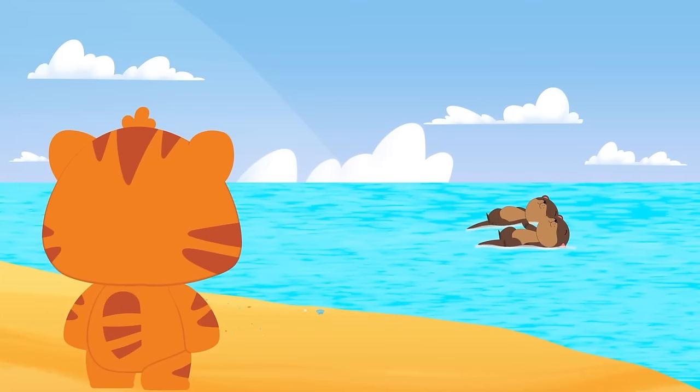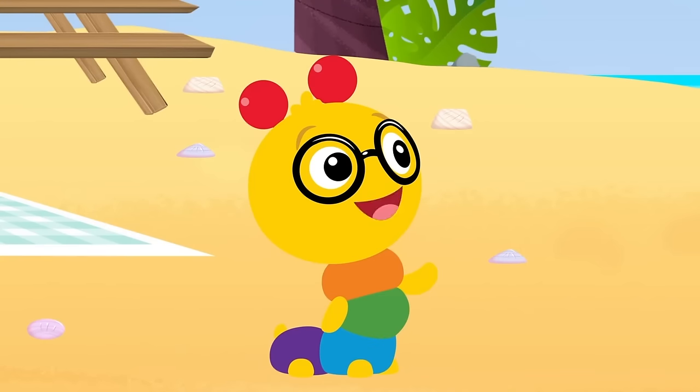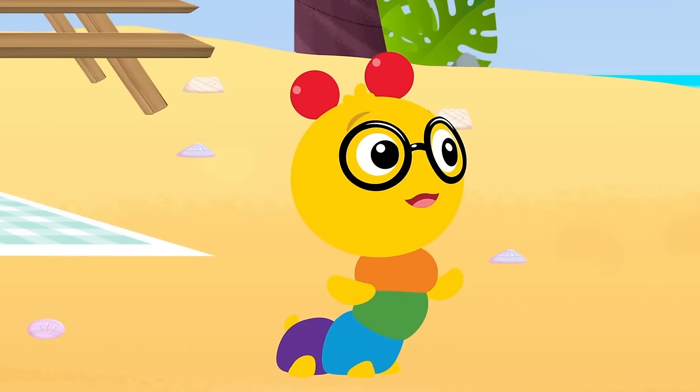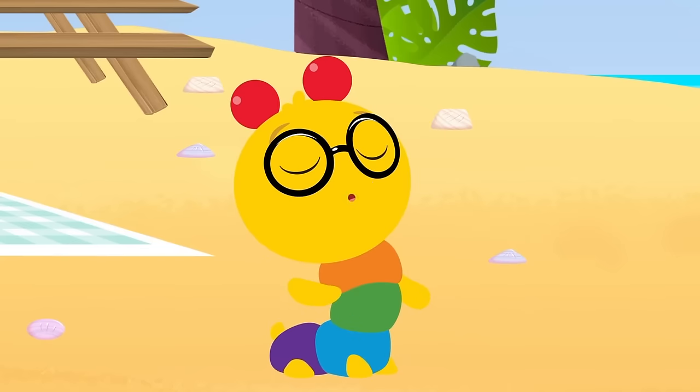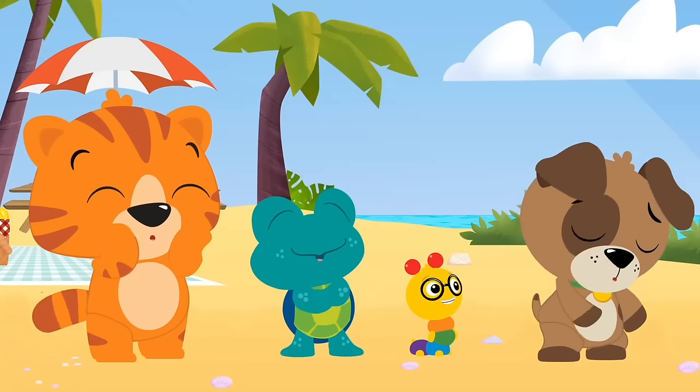Oh, hey, look! The otters are holding hands and floating together now. That's because they're asleep. Otters hold hands when they sleep, so they don't drift apart. Aww, that's so cute.